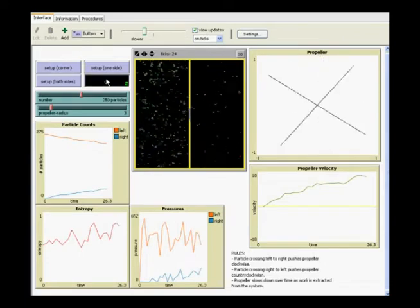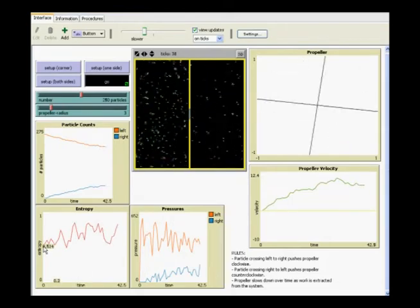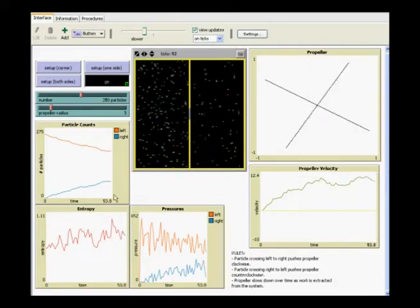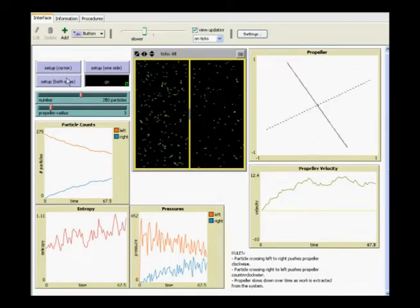The second law of thermodynamics states that all systems tend toward maximum disorder. We can see this as the simulation runs. The tendency is for entropy to go up with time. Eventually, we will get to the point where particle counts and pressures are equal on either side. From there, the upward trend in entropy disappears.